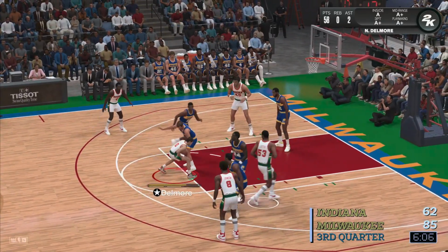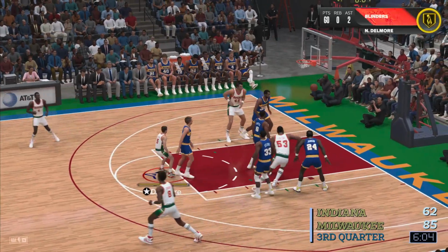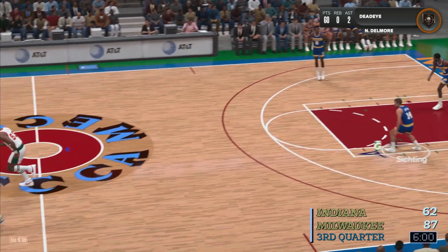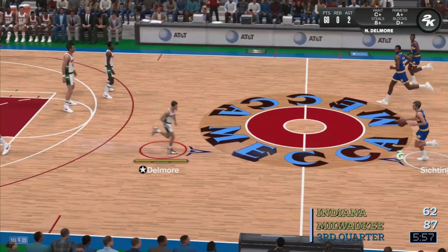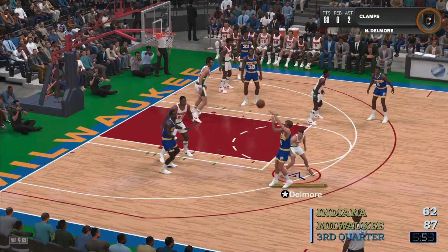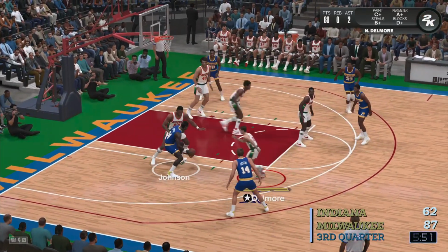Passes it to the dude. From the line. And another one falls. Showing just how dominant he can be. He's just carrying this offense right now. Here is Seasting. 15 points in the game.